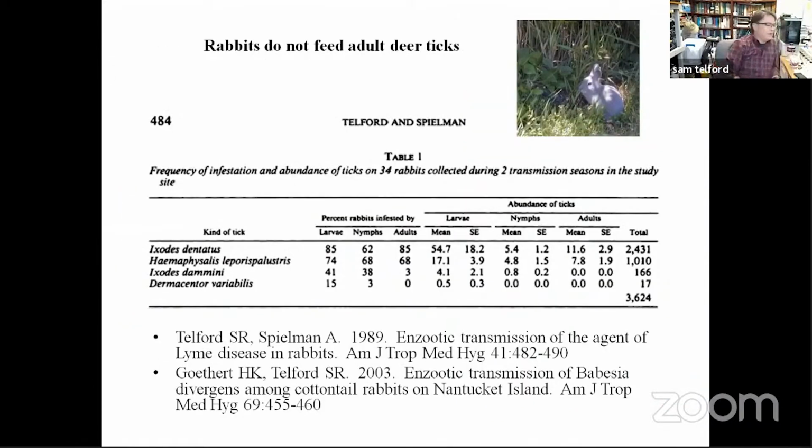People say, well, but if you kill a deer, we got so many rabbits, and rabbits are loaded with ticks. And yes, they truly are loaded with ticks. I looked at enough rabbits on Nantucket, looked at 3,600 ticks, and found that there were very few deer ticks on them. They were all a relative of the deer tick, Ixodes dentatus, a rabbit tick. And in fact, there's a T-shirt, I believe, from the Mariah Mitchell that has a picture of a tick. It's actually a picture of Haemaphysalis leporispalustris, the other rabbit tick, not of Ixodes dammini, the deer tick.